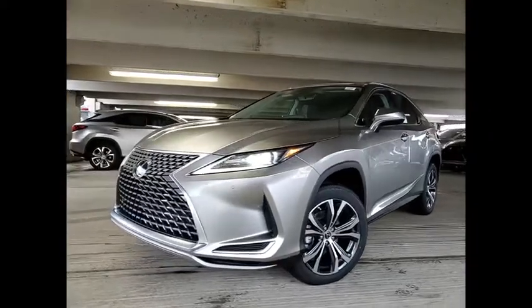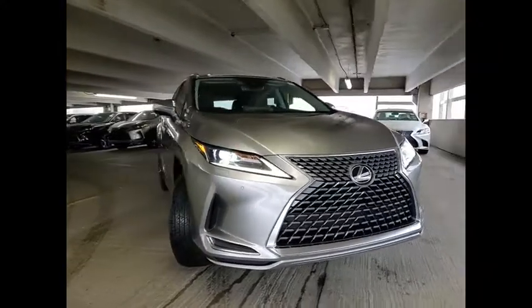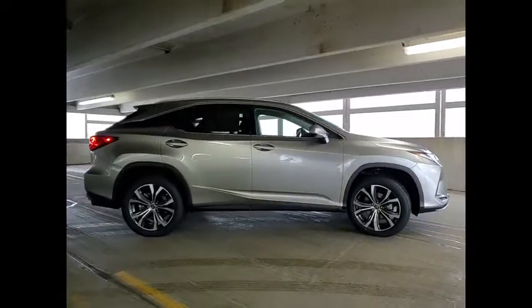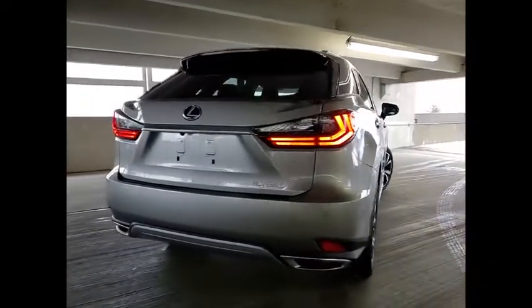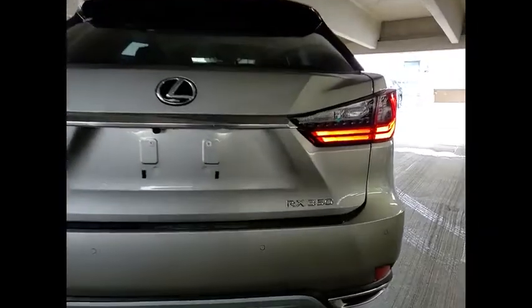We are pleased to show you the 2021 RX350. The RX350 offers a driver-inspired design and intuitive technology that puts you in total control of your interior. Paired with a spacious cargo area and a powerful V6 engine, the RX350 continues to offer the best combination of powerful performance and interior luxury in its class.